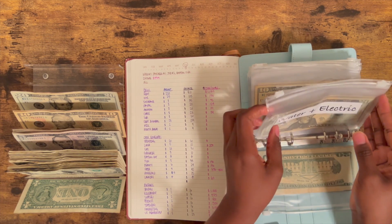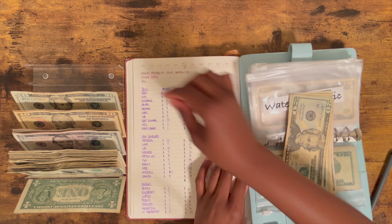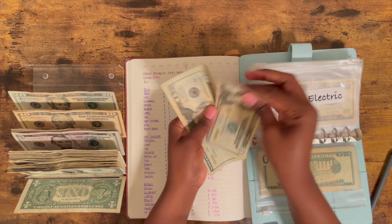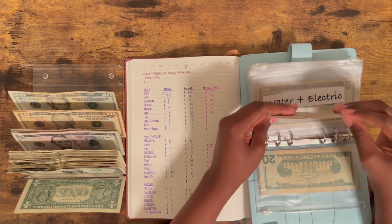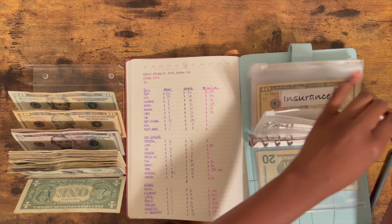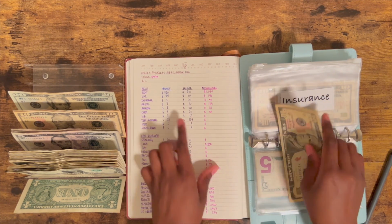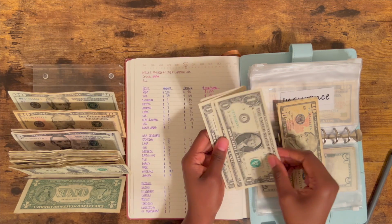Okay, so water and electric. Putting in 25. So 20, 40, 60, 80, 90, 100, and 5. It's right on the money. Literally. Insurance, I'm putting in $8. So 5, 6, 7, $8.